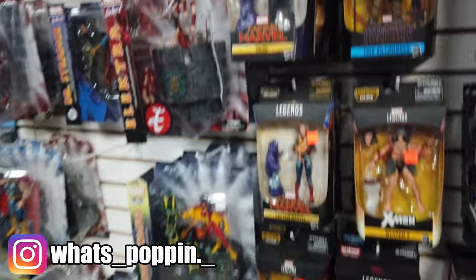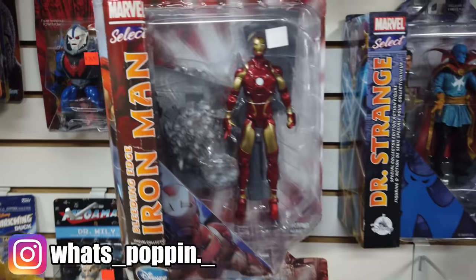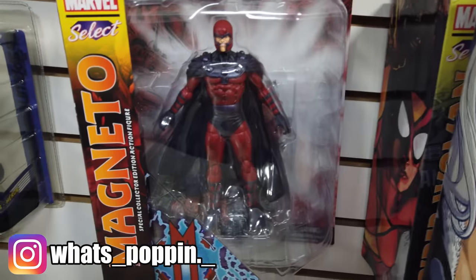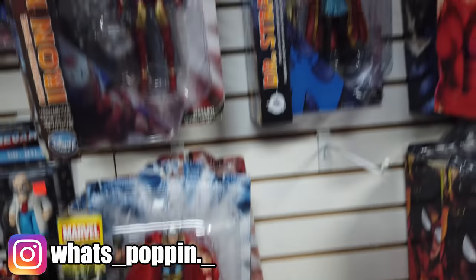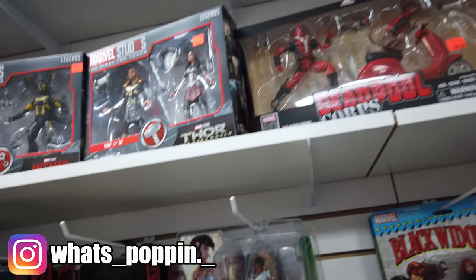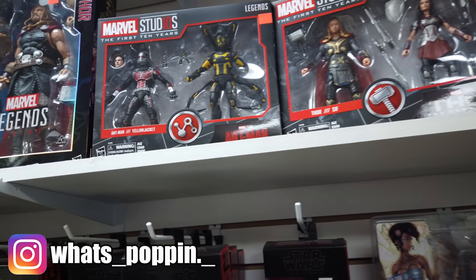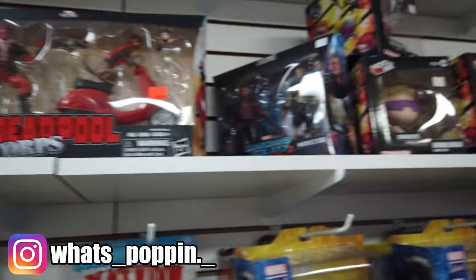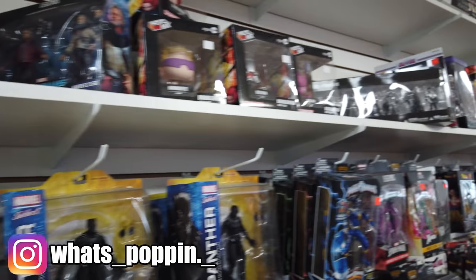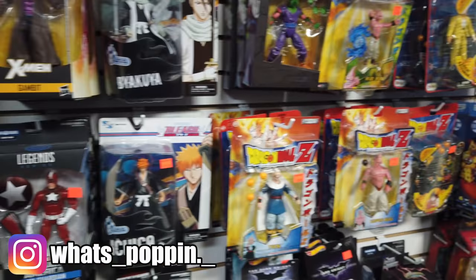Yeah, it's a lot of the same stuff. And I got some of these Marvel Select figures, which are pretty cool. Bleeding Edge Iron Man and Thor. Oh, that Magneto's pretty cool. I haven't seen that one before. And they got some stuff up top. They got the Lady Sif and Thor, Ant-Man, Deadpool. They got the Ego and Star-Lord up there. So, alright, well, let's continue looking around.